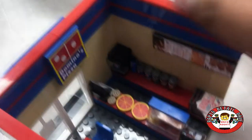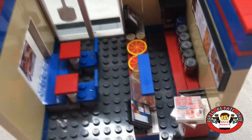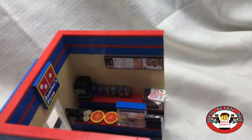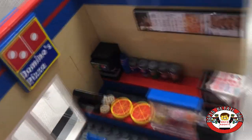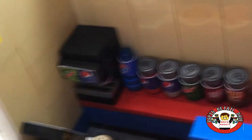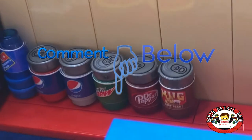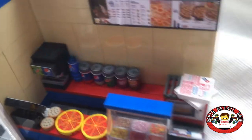We are inside of Domino's, and as you can see, it is pretty awesome in here. So you got the menu. Got Pepsi, Mountain Dew, Dr Pepper, even got some root beer.